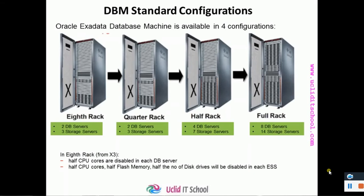So let us understand the difference between all these racks. As I told you, 8th rack is the smallest configuration. In terms of the number of database servers and storage servers, this slide shows you that difference.